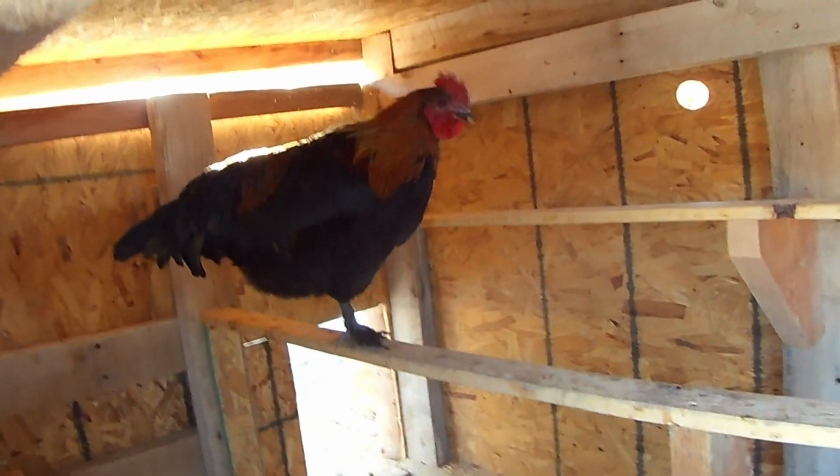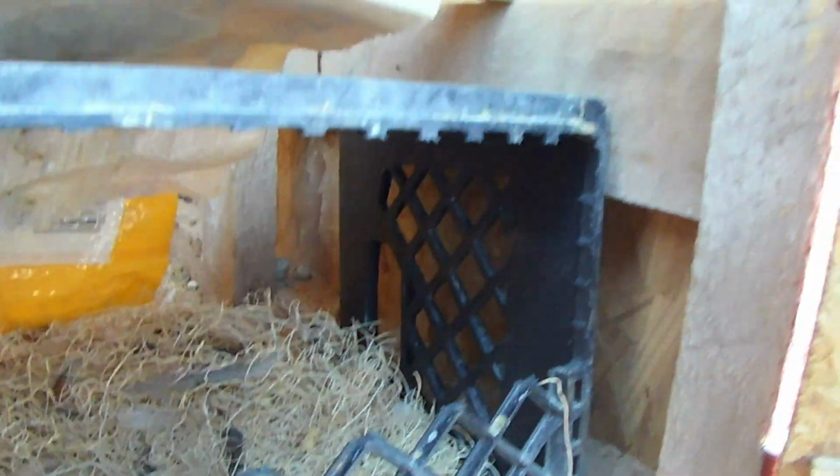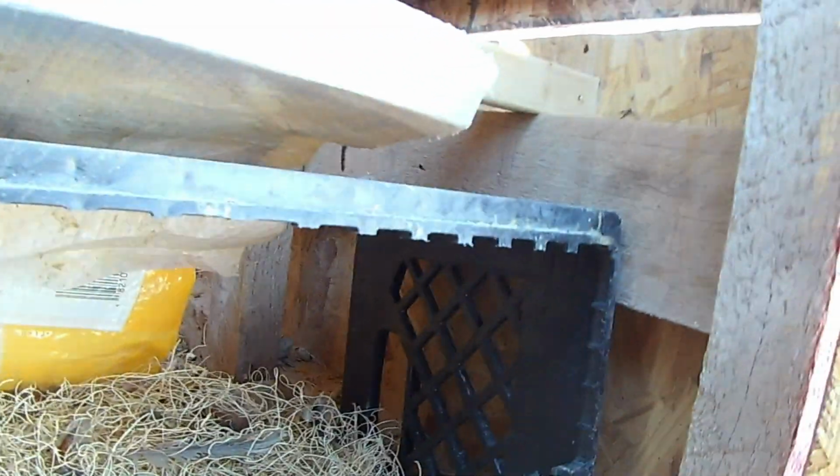Wow, see what we got in here. Hi, Loki. Are you just hanging out? Oh my, look at that. We actually got an Easter egg today. We got 4 eggs in here. And then here's our olive egger and another one.